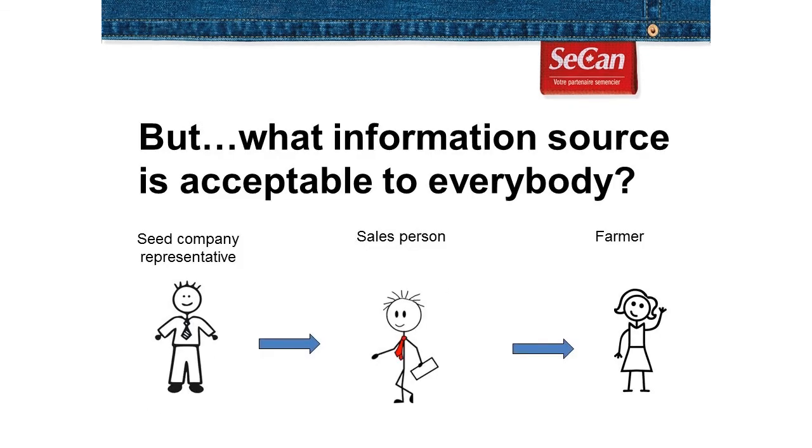And as I get these questions, I'm always challenged with, okay, what sort of information do I want to push back towards whoever's asking the question? Because everybody has different levels of acceptability for different types of information. As a rep, I'm looking for a certain kind of data. As a salesperson, you're looking for something different. And as a farmer, you may or may not find the same data acceptable that I might.